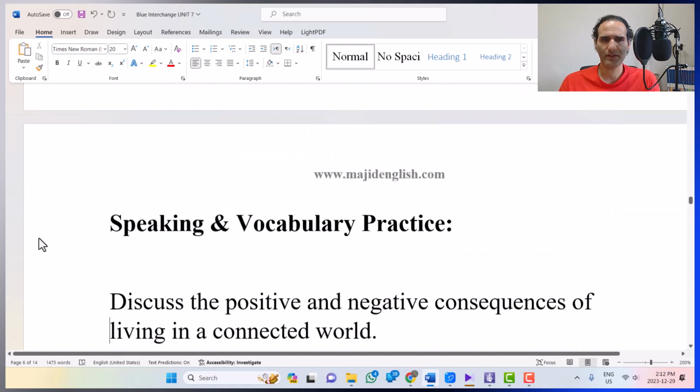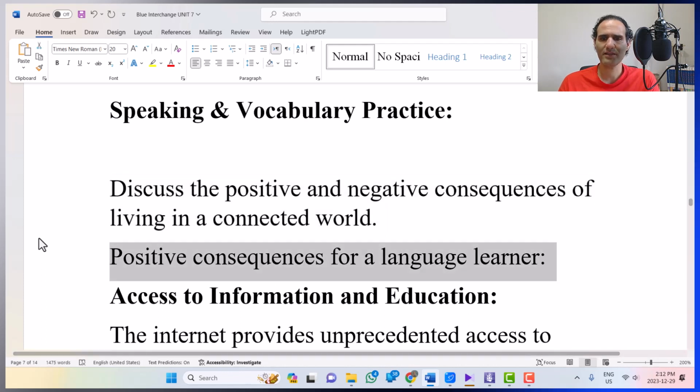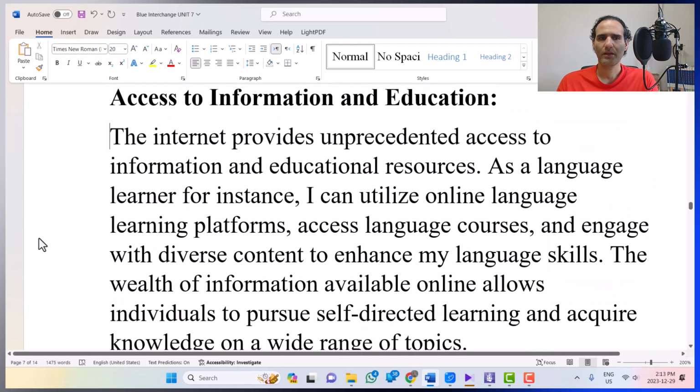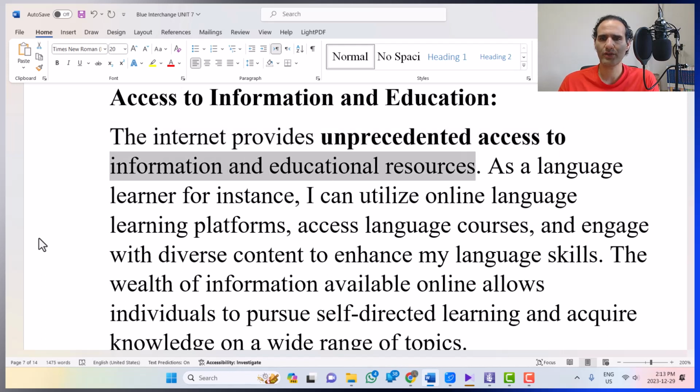Here I have a sample response for that. Discuss the positive and negative consequences of living in a connected world. Positive consequences, for example, I have decided to do it for a language learner of the positive consequences of being in a connected world. For example, through the internet. Access to information and education. It's a positive outcome. So let's see. The internet provides unprecedented access to information and education resources. Unprecedented, that has never happened before. Unique, new, fresh.